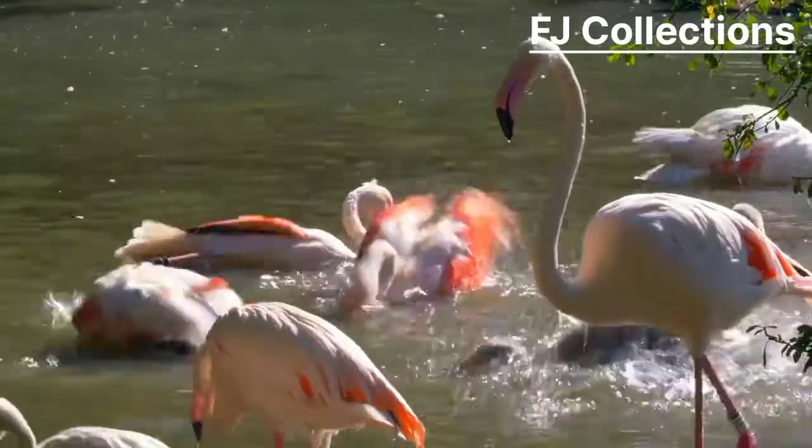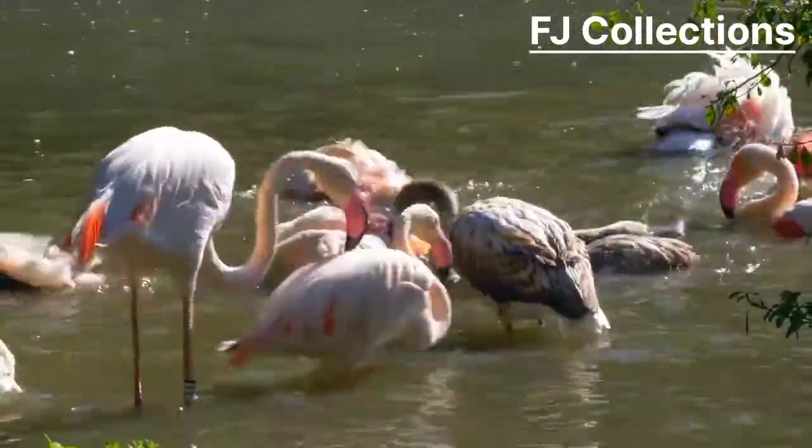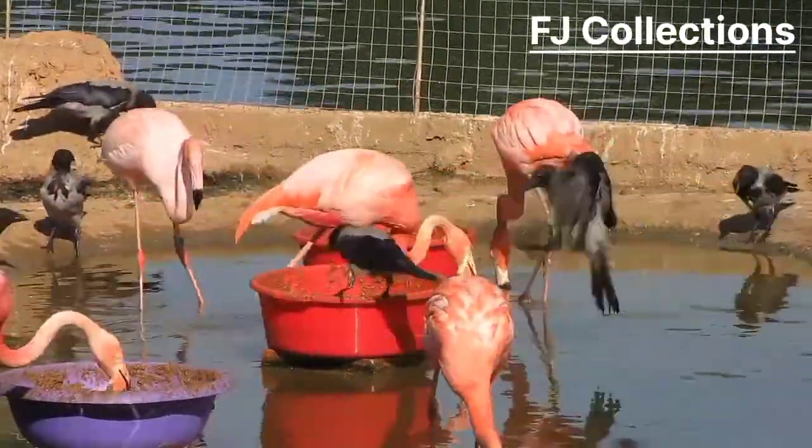Fossil evidence indicates that the group from which flamingos evolved is very old and existed about 30 million years ago, before many other avian orders had evolved, according to SeaWorld.